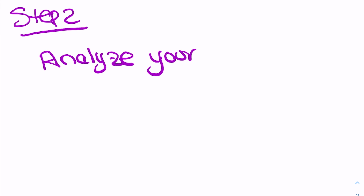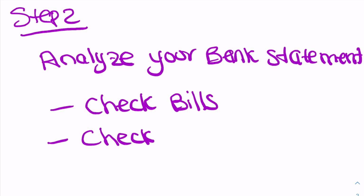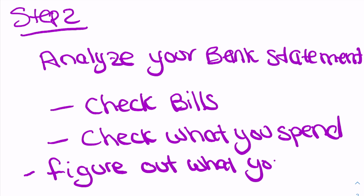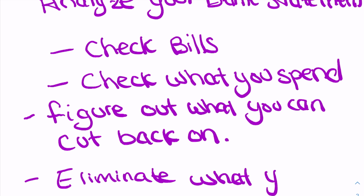Step 2 would be to analyze your expenses. So this would mean taking a look into what you spend in a month, going through your bank statements and seeing the things that you spend money on, kind of analyze it. What can you spend less on? Decide how much you would like to decrease this by, eliminate the unnecessary expenses, check to see how much your recurring bills are, your phone bills, and get an idea of how much you spend on a monthly basis so you can determine how to work your budget.